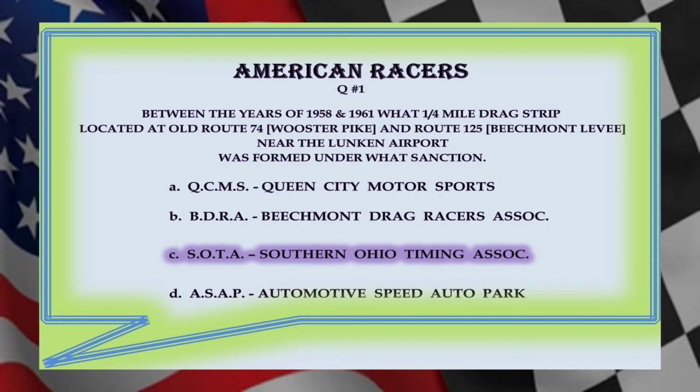Welcome back to American Racers Fast Check. Question Number 1. The answer is C, SOTA, Southern Ohio Timing Association. If you knew the answer, you know your racing history of Hamilton County, Cincinnati, Ohio, home of American Racers.